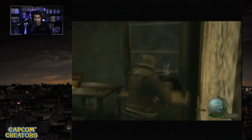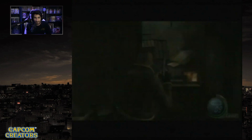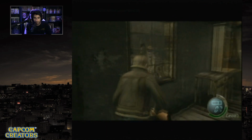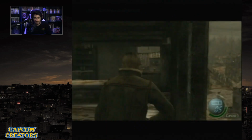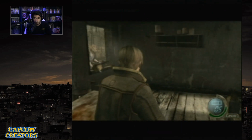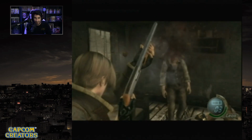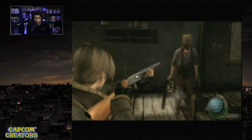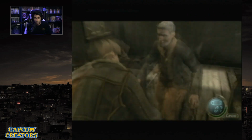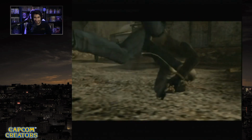Let's put the shotgun here. Like that, I'll just shoot it, because at this point. Handgun ammo on the bed instead of shotgun ammo. Here's a shotty. There he is down there. Shotgun sounds completely different. Hear that difference? The ladder fall sounds hilarious. Wow!